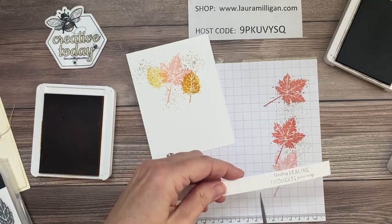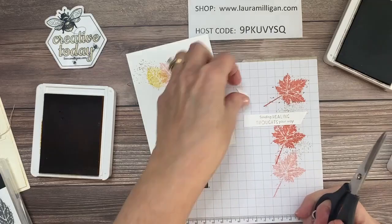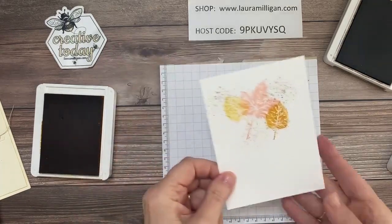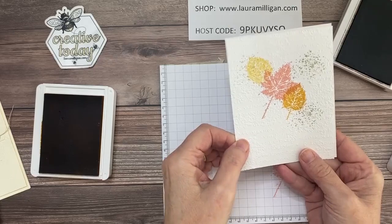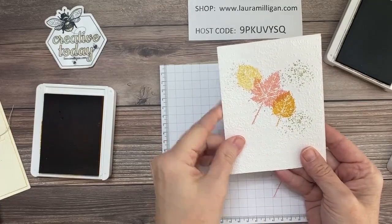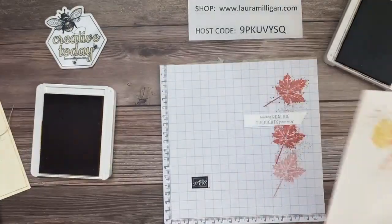Okay, so I'm going to just take this and cut this about right there, like that, and then I like to just angle this like that. Okay. And I'm going to go ahead and put this together. So what I've done, I did all my stamping first, and then I ran it through the die cutting machine because I wanted to get this texture on this panel as well. If you stamp first, and really either one would work, but I do like the added texture of that embossing folder. That's a really nice new embossing folder.